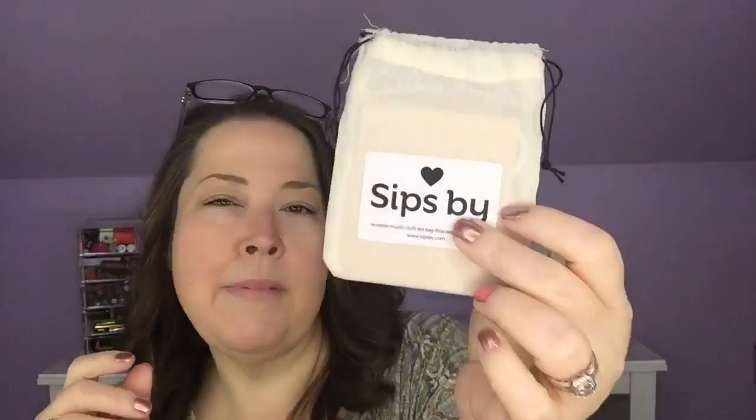And with each box, whether it's a specialty box like this one is, or whether it's your monthly subscription, you receive this SipsBy muslin pouch. And you can reuse it to make your loose teas, or you can use the little paper sachets that they give you on the inside, which is generally how I go because I have kept every one of those muslin bags. But every time I think about using one, I just think, oh, then I have to clean it. So I always use the paper ones.